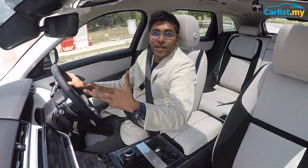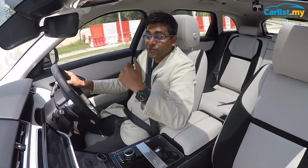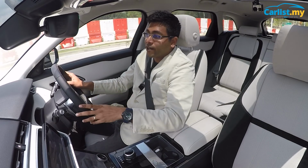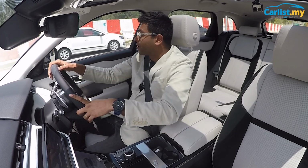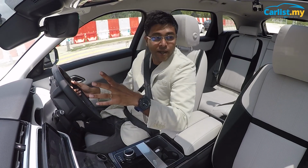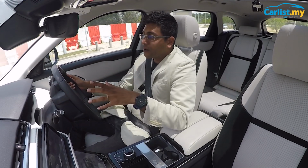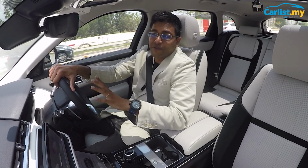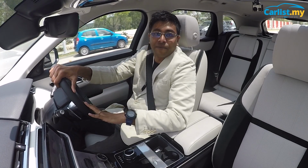It's a lovely place to be in. It drives really well. It's very comfortable if you're going to do long distances, or even if you're just running around in the city. It does have its drawbacks, but on the whole, I think this is definitely one of the most impressive products to come in a long time.